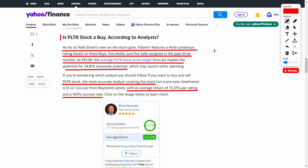Well, it really depends. Let's see what analysts, Wall Street experts, and professionals, as well as stock reporters, have to say about this company. As far as Wall Street is concerned, Palantir has a hold consensus, meaning that you should not buy or sell this company right now. You should just hold a core position to see what this company will make of themselves in the future.